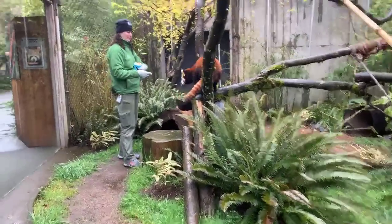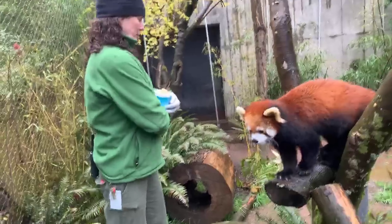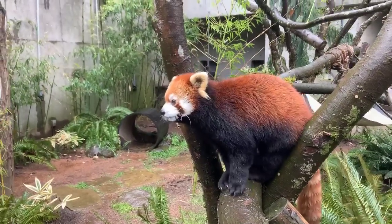So yeah, if you look online, there's some great resources on the World Wildlife Fund, the Red Panda Network, and you can learn about what you can do. A lot of, obviously you can make donations to the conservation efforts.